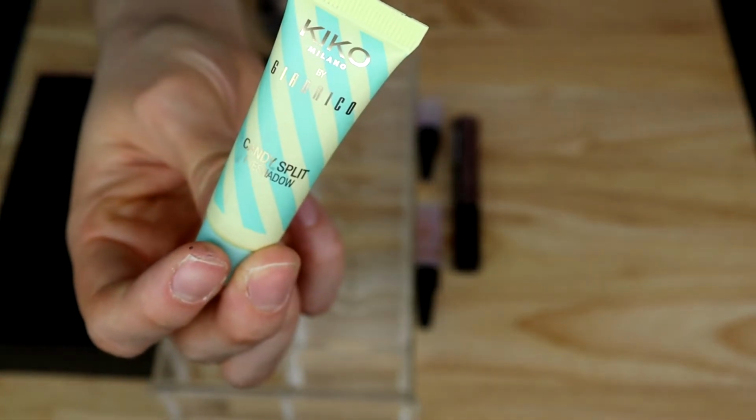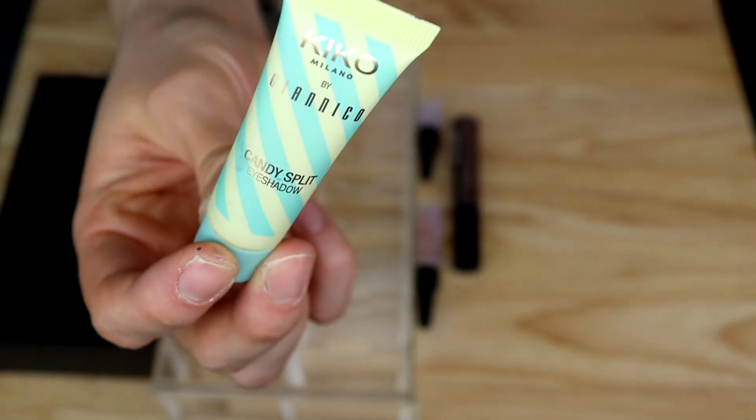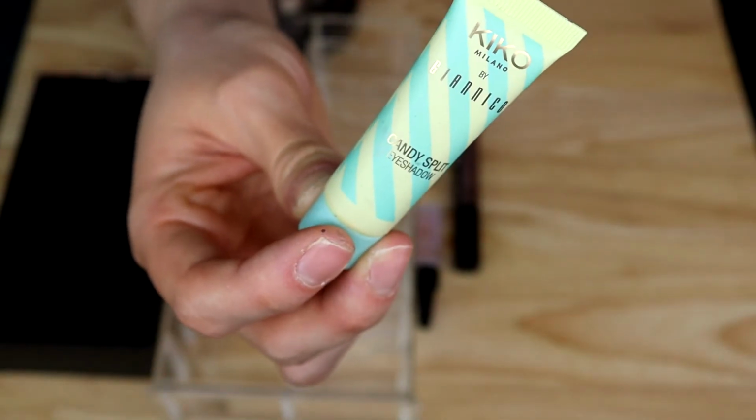This is a Candy Split eyeshadow from Kiko. It's in the shade number 2. Don't reach for this, to be honest, so this can go.